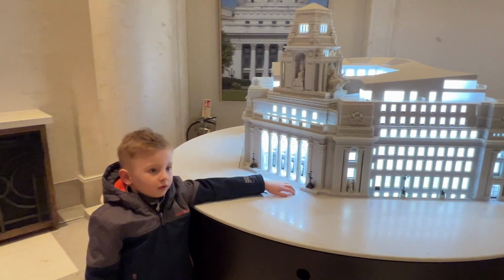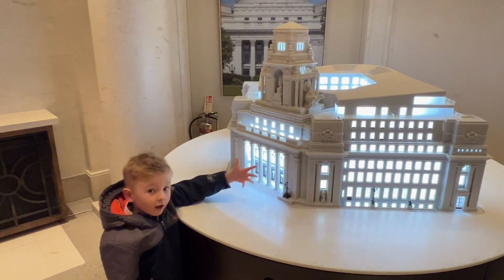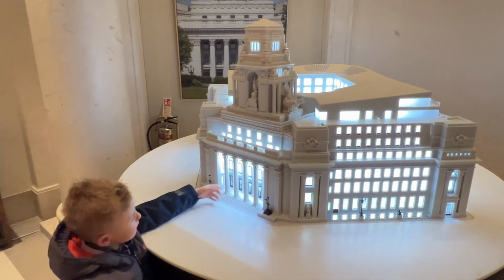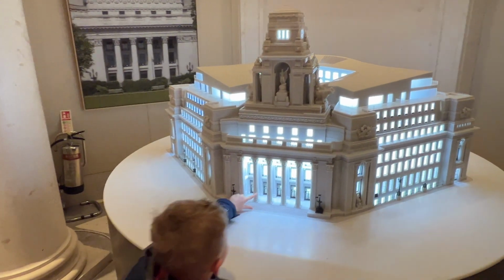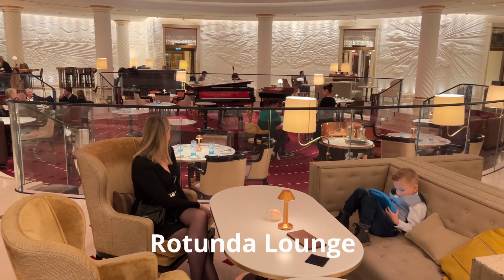What is this, Adam? This is like a building, but it's that building here. Is this building here? Yes. Yeah, that's true. Here they're all empty. Let's count a minute. Wow. 1, 2, 3, 4, 5. There are 5 entrances.